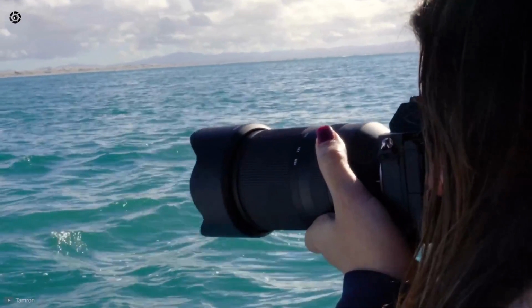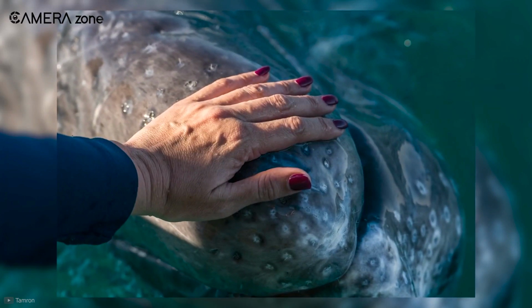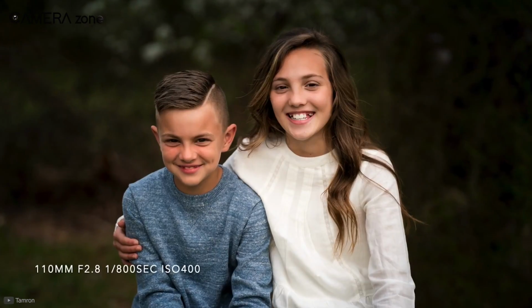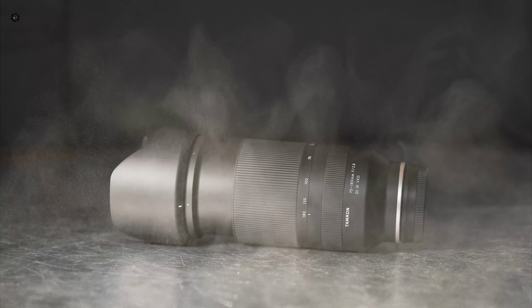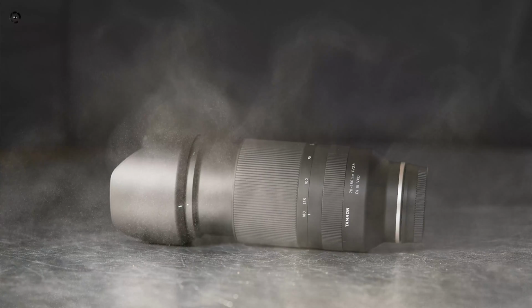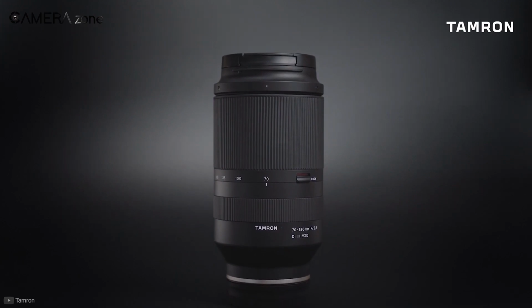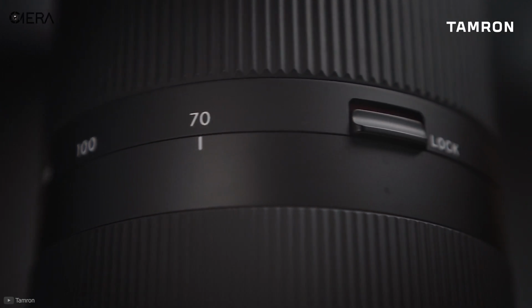There are also 2 voice coil extreme torque driver linear motors which deliver quick, quiet, and precise focusing, which is needed for both stills and video applications. Additionally, this lens is also moisture resistant and has a fluorine coating on the front to protect it against dust, dirt, and smearing. Considering everything, the Tamron 70-180mm f2.8 D3 VXD lens is perfect for those looking for a versatile yet affordable lens for portrait photography.